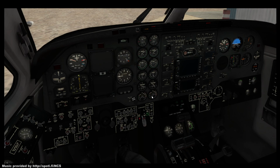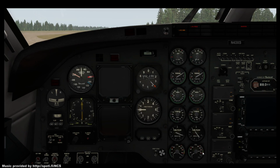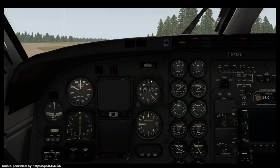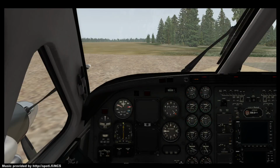I also want to zoom in, tilt down. Oil pressure looks like it's good. Oil temperature for low idle looks good. Let's go ahead and juice up a little bit. Actually, we're going to go to high idle. In the green. And temp is coming up. Okay, all right, so we got a good start on number 1.